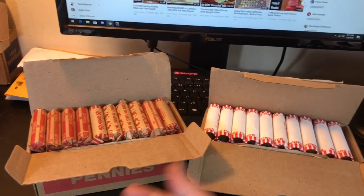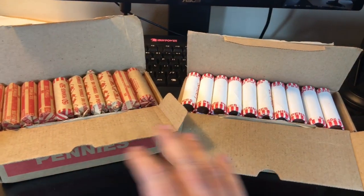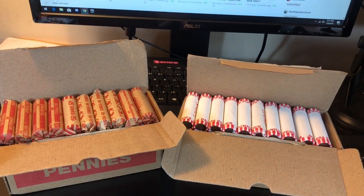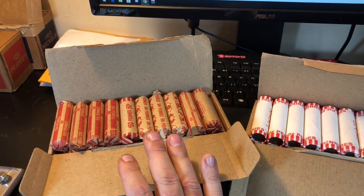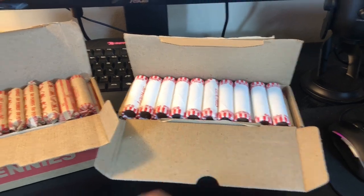We'll call it roll 1. We'll get to roll 60. That's how we'll do it. We'll call it like it is, and we'll see which box produces best. I think I'm going to start with the machine wrapped, as always, because you never know if you've got searched rolls or not, and I'd rather search these first because I do know for sure these are unsearched.